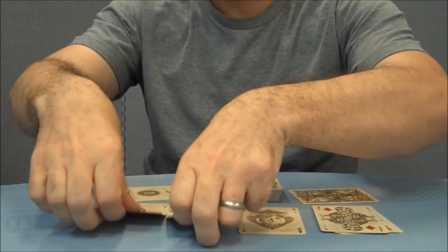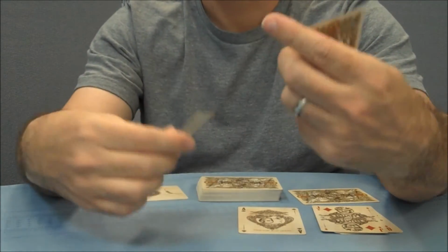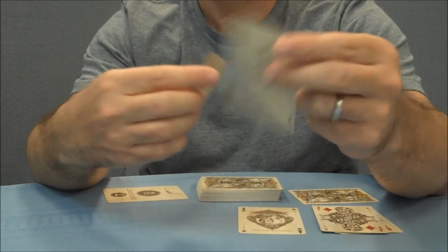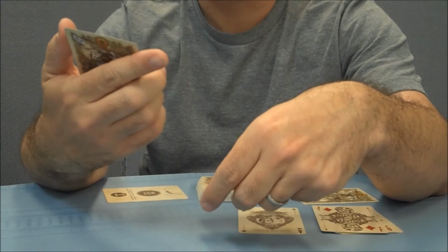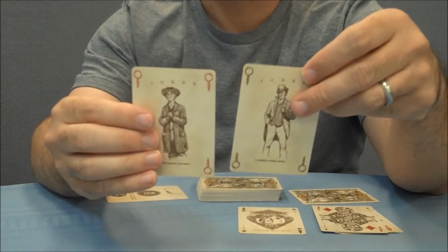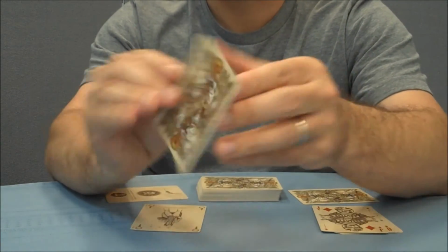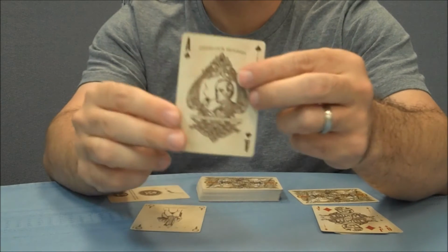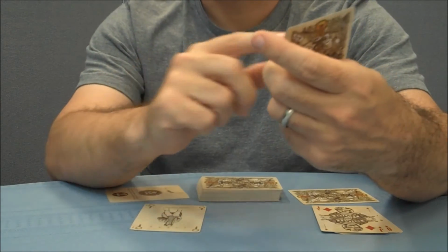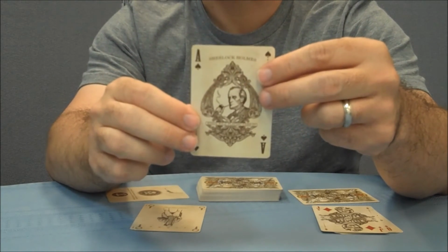With this deck, you're going to get 2 jokers. You're going to get the brown pipped joker and the red pipped joker. The brown pipped joker says a drunken-looking groom, and the red pipped joker says a simple-minded clergyman. And so those are your 2 jokers. Your ace of spades is a Kingswild exploded ace with Sherlock there in the center holding his pipe. And it does say Sherlock Holmes at the top and Kingswild Playing Card Company down at the bottom.